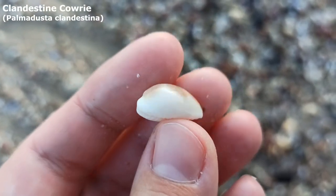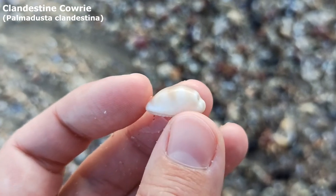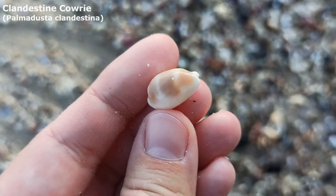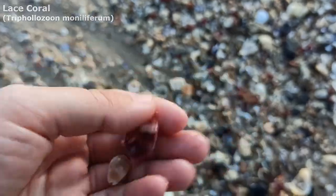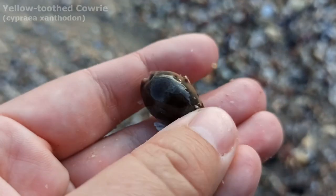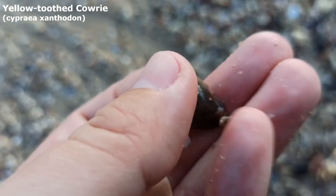Wow, that is a very nice looking clandestine cowrie. Got a big bump in the back, actually. Yeah, that's a lovely one. Second clandestine today. Oh, and a piece of that purple lace coral. Oh, and look at that nice one. He looks glossy in the sun. Oh, is he? No, he's not broken. He's a lovely blue cowrie.